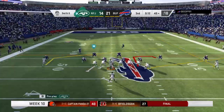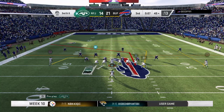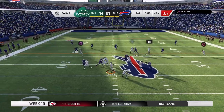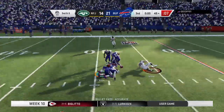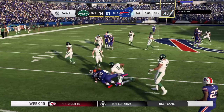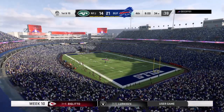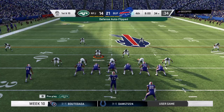An extra defensive back here for the Bills on 3rd down. Here's Darnold. And he's going to be intercepted a 3rd time. Picked off near the 29. And his guys are going to have the football back as the 3rd quarter comes to an end. Back now in Buffalo. It's the Bills with a lead and the football here to begin the 4th quarter.